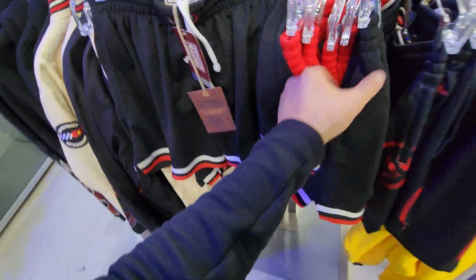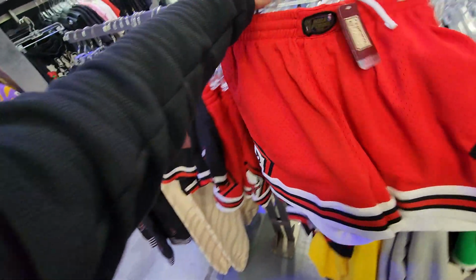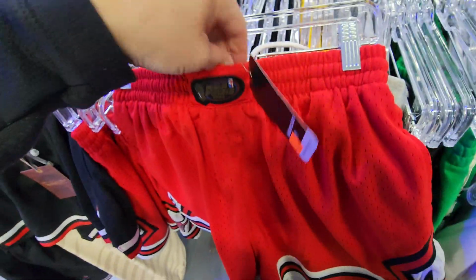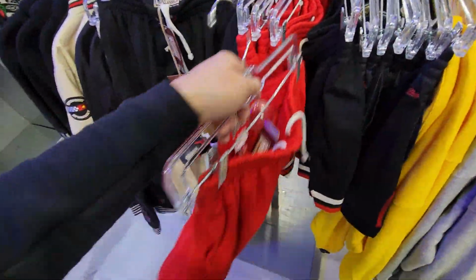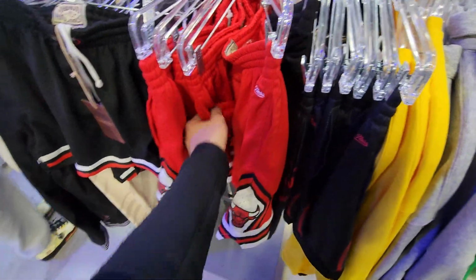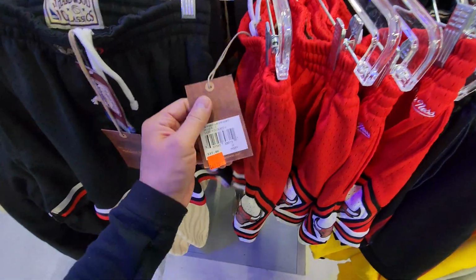So this is $65. Look at the red one right here. The red ones are down to $20, and these normally retail for $85. $20 dollars. I'm gonna see if someone I know might want one. These are just too cheap for $20. Holy cow. They have a few different sizes.